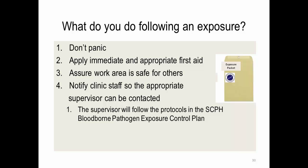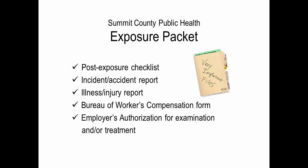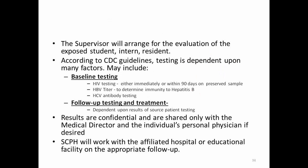The supervisor will follow the protocols in the Summit County Public Health Bloodborne Pathogen Exposure Control Plan in order to get you evaluated and appropriate follow-up started. These are items in the Summit County Public Health Exposure Control Plan exposure packet. The supervisor will go over which forms need to be filled out and how you will get the evaluation and follow-up that you need. The supervisor will arrange for the evaluation of the exposed student, intern, or resident.